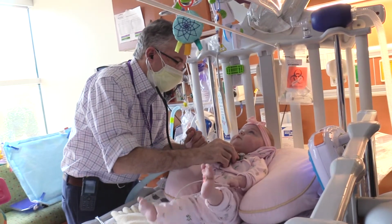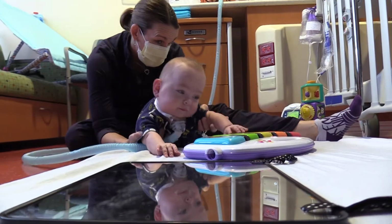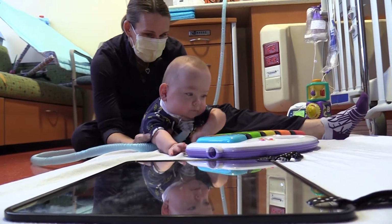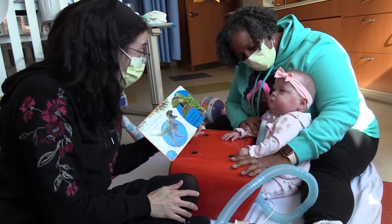The second category of babies that we get are cardiac patients. Our multidisciplinary team provides the wraparound care to ensure they are in prime condition before heading back to the OR while continuing to get excellent developmental care.